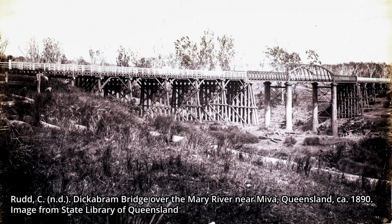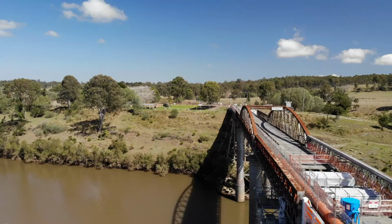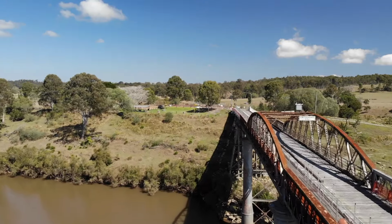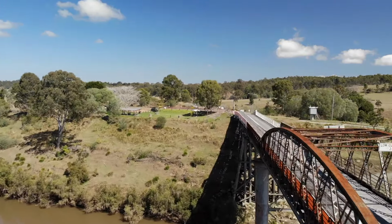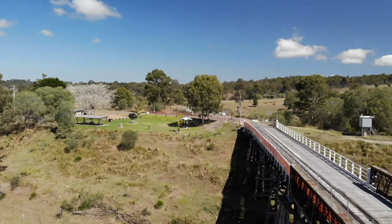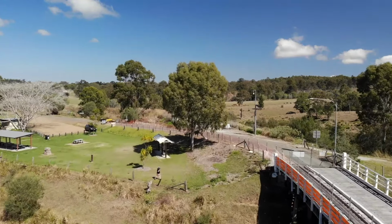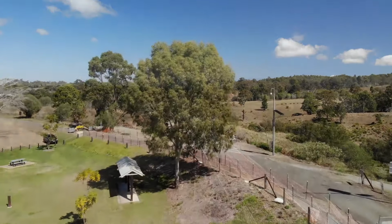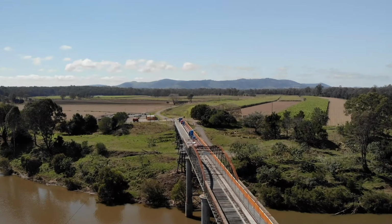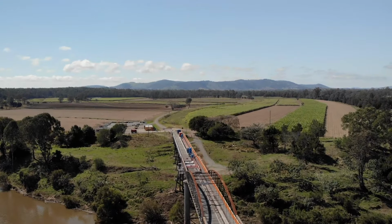Construction of this grand old bridge was completed in 1886, and it was a major bridge on the Kingaroy branch line. This heritage-listed bridge is the oldest steel truss road and rail bridge in Queensland and the second oldest in Australia. It stands 23 metres above the river level and is 191 metres long. Dickabram Bridge spans the Mary River between Meaver on the southwestern side and Theobald on the northeastern side. Whilst the bridge was officially closed for rail early in 2010, it remains open for vehicles.